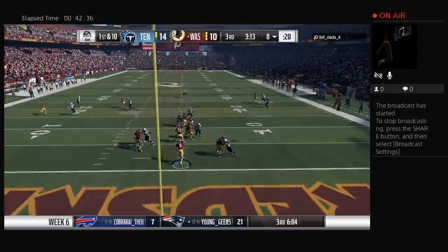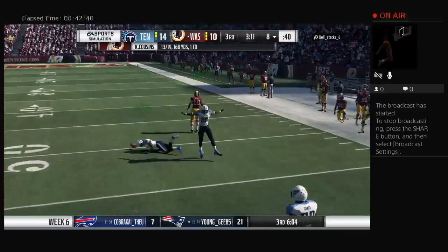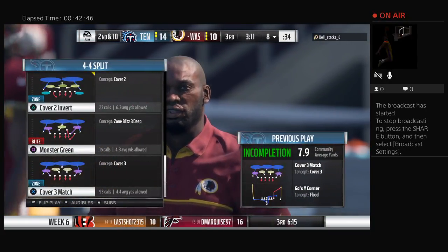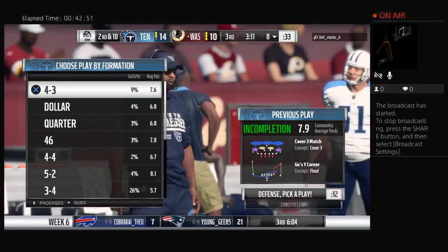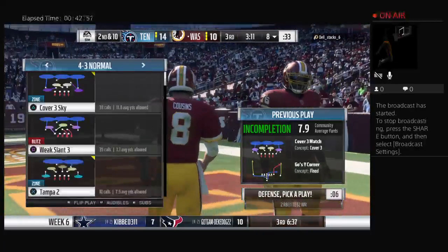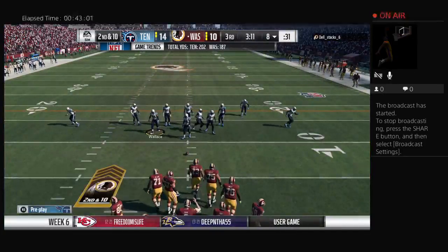On 1st and 10, Cousins going up top. And he bats it away, and it falls down incomplete. This defense is continuing to contest every deep ball that is thrown downfield. And, look, it doesn't matter whether you're playing man or zone. Eventually, that becomes man-on-man, and you've got to trust yourself and go up at that moment of truth and make a play on the football. So the incomplete pass brings up 2nd down.